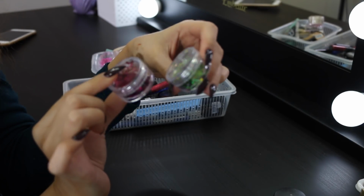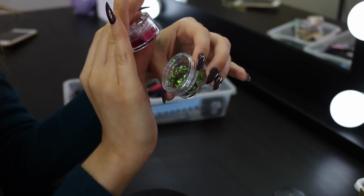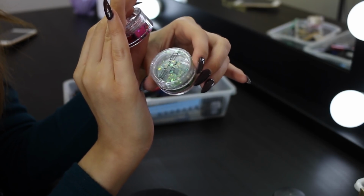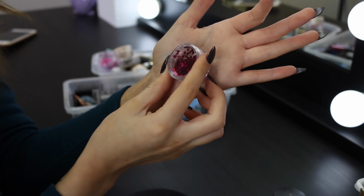I've got more glitters from BYS. It's like a diamond shaped kind of green. I am going to keep it only because it's different and I don't own anything like it. Same for this hot pink glitter. I think these would be good for like festival makeup.